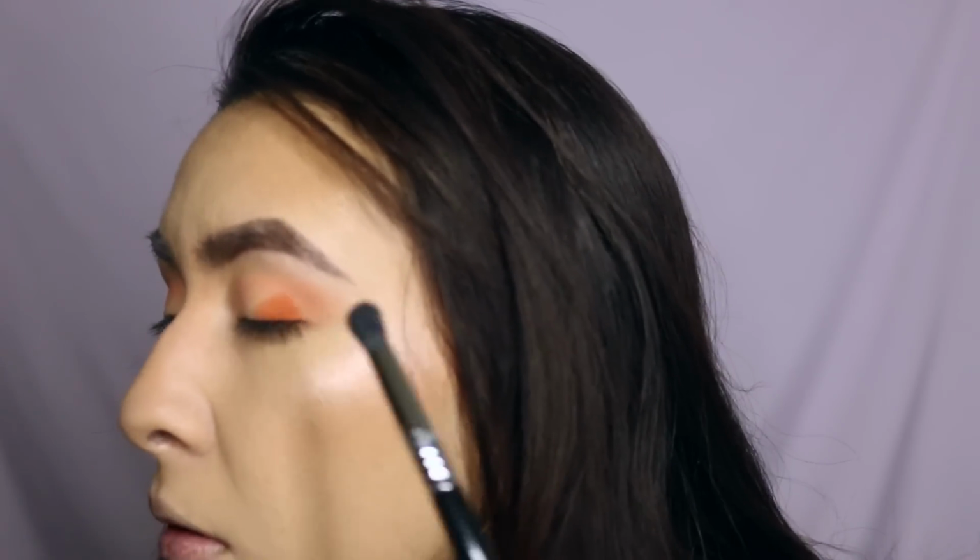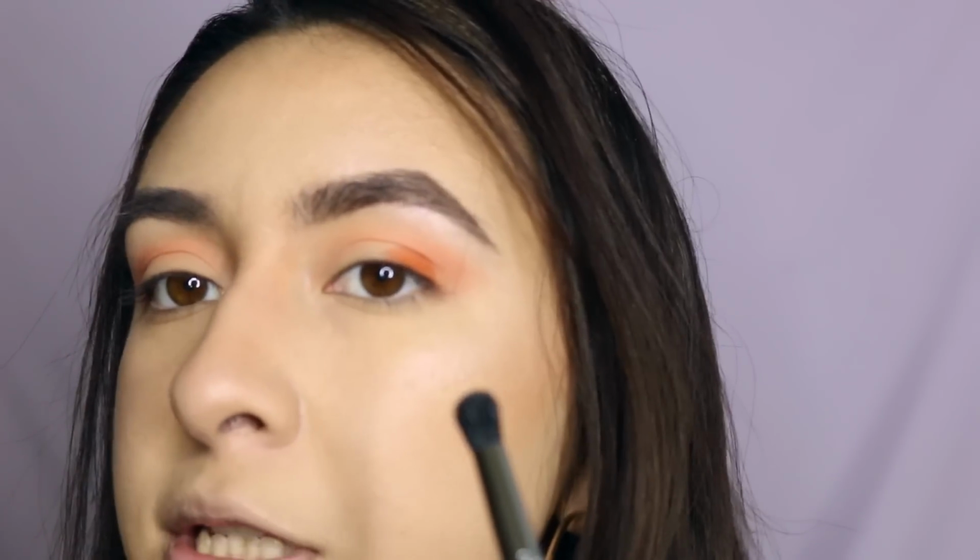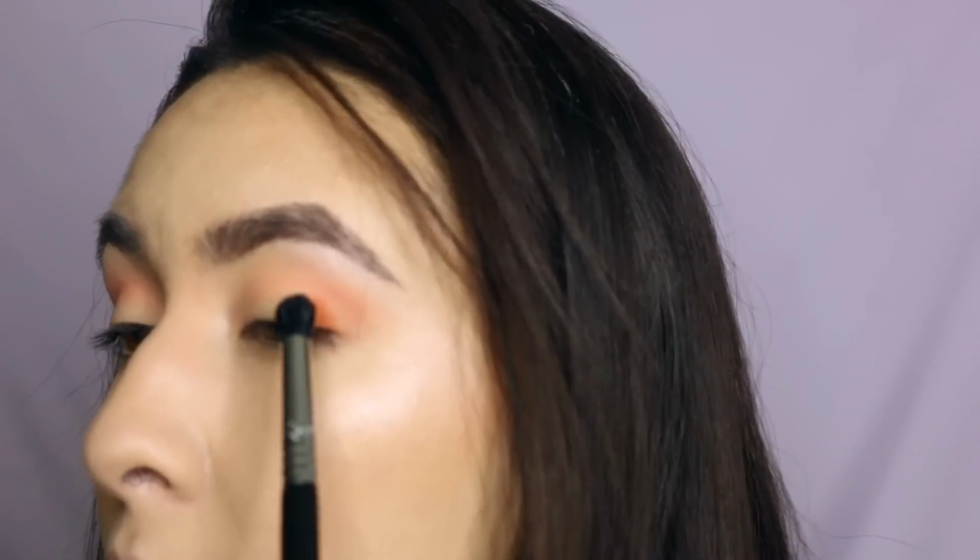Okay, so taking Lore, which was that burnt orange color, I'm going to start putting it on the lid, like halfway, probably. Oh, wow. This whole video is not in focus, is it? I'm so upset. That seems to be better in focus. Okay, whoa. Well, anyway, what I was trying to say is, wow.